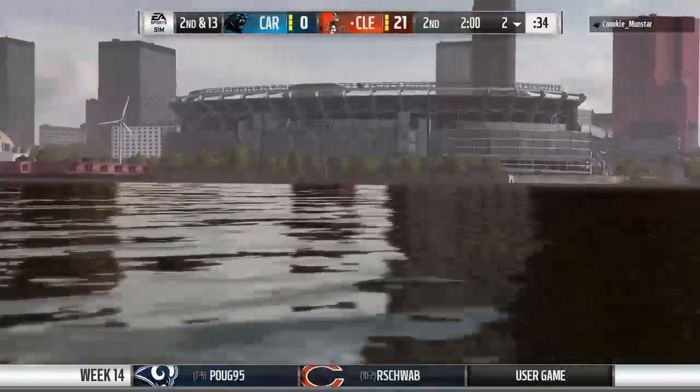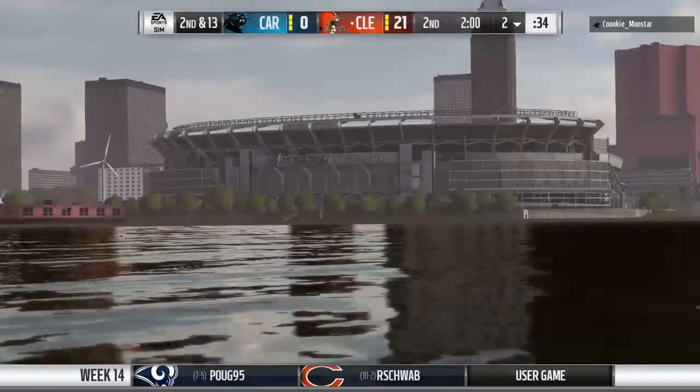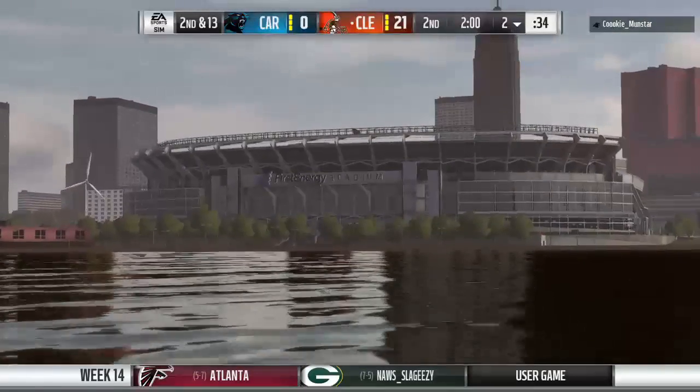2 minutes remain here in the first half. More from Cleveland after this.